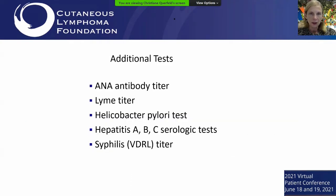Additional tests I like to point out, this is what we include, is an ANA antibody titer, which actually shows whether patients may have a history of autoimmunity. And a Lyme titer. In Europe, there have been historically cases that have been linked to Lyme disease, but in recent years it has not really been found, but still we're doing those tests. And a Helicobacter pylori test, which is important, hepatitis serology, and also including in certain instances a syphilis titer, which can sometimes mimic even a B-cell lymphoma.